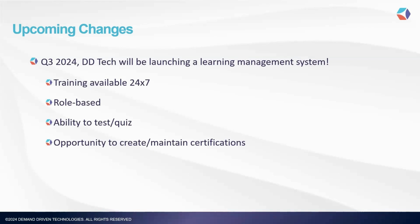And to create and maintain certifications. We don't have a design for this yet. The software that we are working with enables that, so there are possibly some opportunities there for people to get certified, like to become a DD Tech SME, okay?